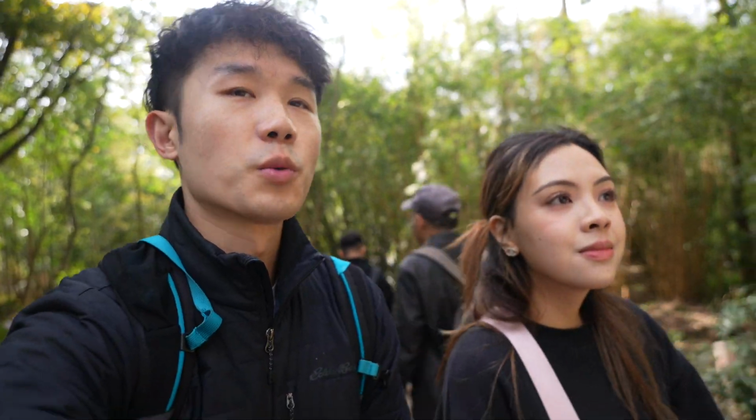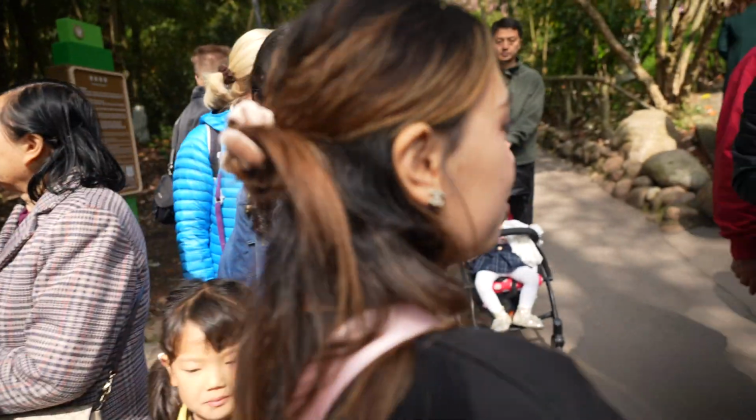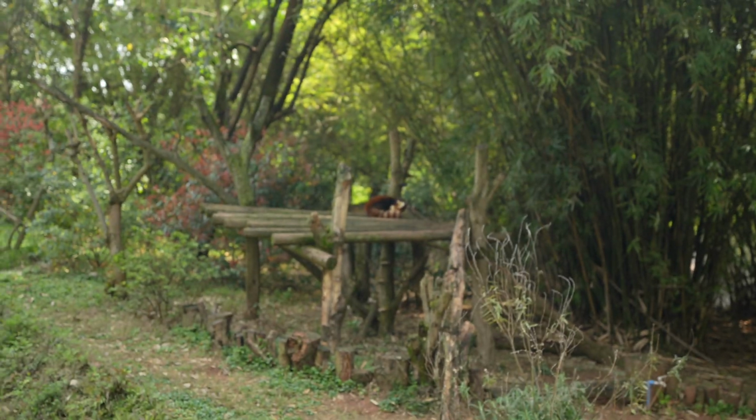The next panda that we're visiting is a little bit different. If you have seen the movie Turning Red from Disney, this is it. We're gonna go see a red panda. It's very different from the movie. We found a little panda, but it's sleeping right now.